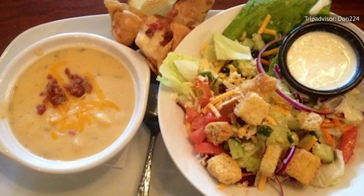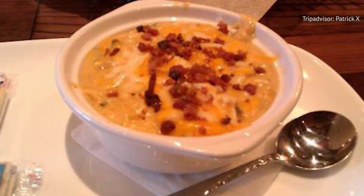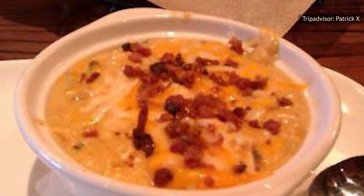In regards to what patrons specifically have to say regarding this soup, just know that it's often among the most raved about foods featured on the menu. One customer confirmed that almost everything at Longhorn tastes good, but the loaded potato soup is one of the foods that goes above and beyond.